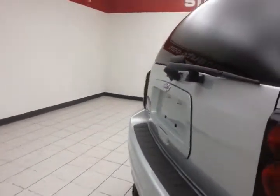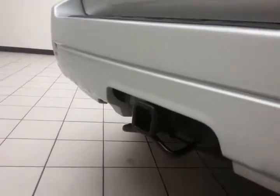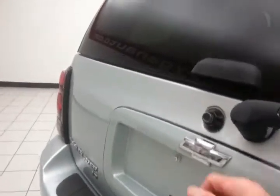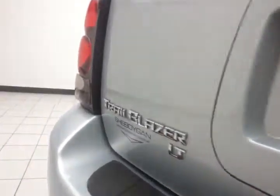Rear wiper, washer, and defrost for excellent visibility. Hitch and wiring. Open just the glass to drop smaller items in. Lots of storage space in the rear, with tie-downs in the floor, keep cargo secure.